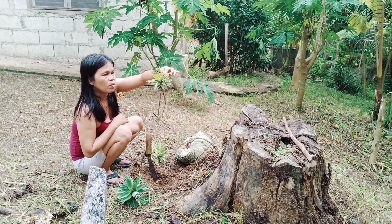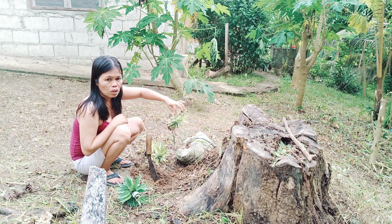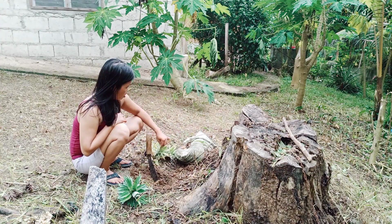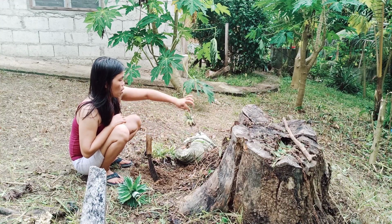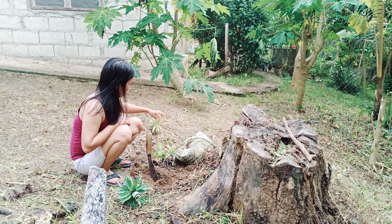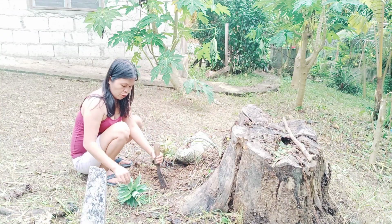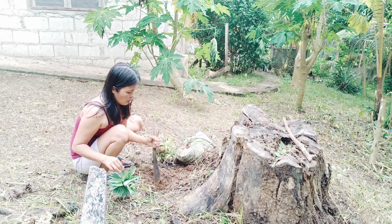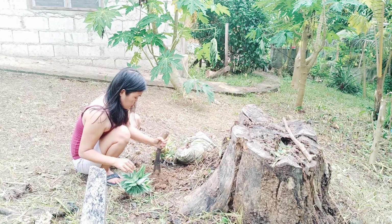I don't know if it will survive. We mean do not touch it. So this is it. I feel the tree, because the other one is dry. I'm sure this one will grow. I planted the other one last month. The other side of the house is good. It's alive and it's fine.